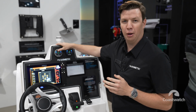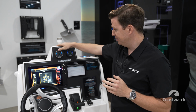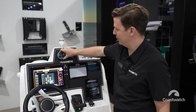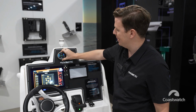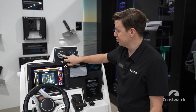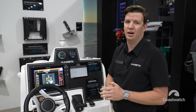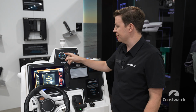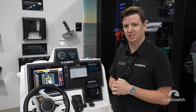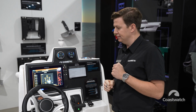If I push this top button, that's our bow down button. So we can adjust pitch independently, and then we can also adjust roll. As we adjust roll, we're also going to maintain that pitch position we've set. With this, we've also got a favorites mode. Most boats tend to run a certain way, and you can change that favorites mode at any point in time. Just hold that button for a few seconds. Might be loaded up heavy one day.